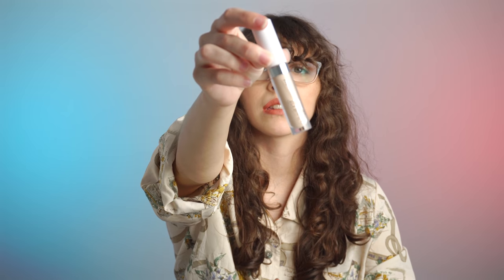And the last item I got from Colourpop is their concealer. I was so excited to get this. I don't know why it took so long, but I got the color Light Neutral, and I'm going to swatch it on my arm. Hopefully this color works for me. I haven't watched too many reviews on these Colourpop concealers, so I'm really excited to try them and see how it works.